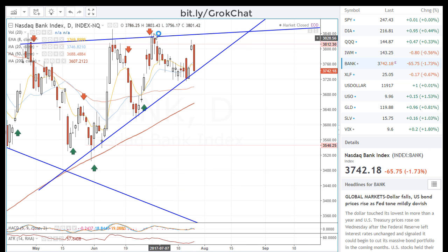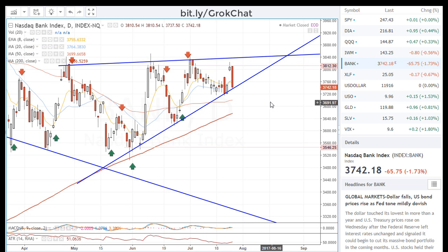Banks called it down. We popped up, and look at this huge drop today. And oh, by the way, banks looks like it updated. We're down 1.7%. And there it is. We're at support. I'm going to stay with my sell call on this because it looks like it's getting ready to break down from this rising wedge.